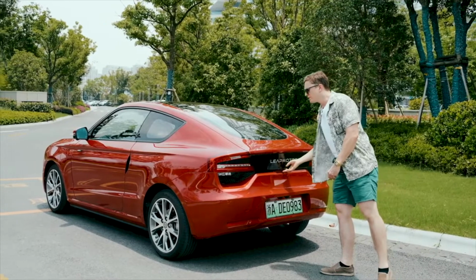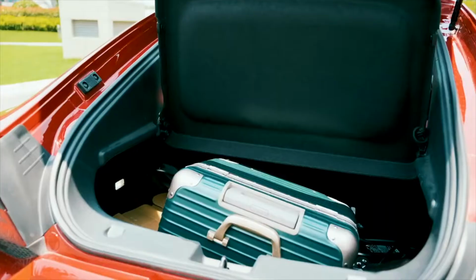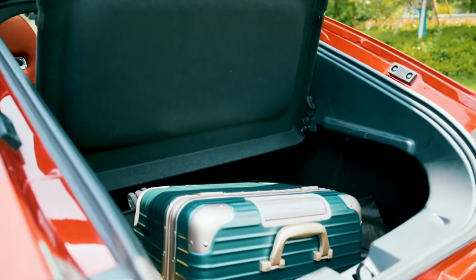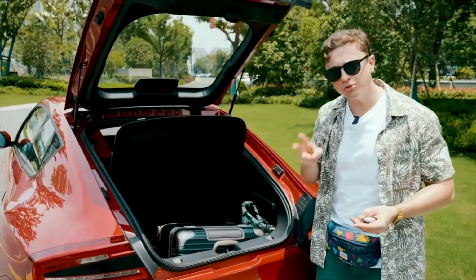Let me reopen this so I can show you a little bit of the space in the back. We have a nice little cargo cover here. The space itself, thanks to the lift-back styling, is actually quite impressive for a car this small. There's plenty of space, for example, for 2 soft bags for a short road trip for 2 people.